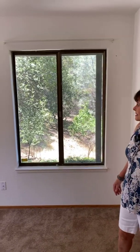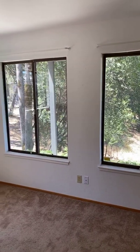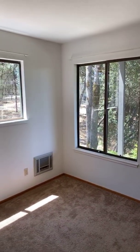Good sized bedroom, a little smaller than the bedroom upstairs. But once again, you wouldn't need any draperies in here. It's just so private.